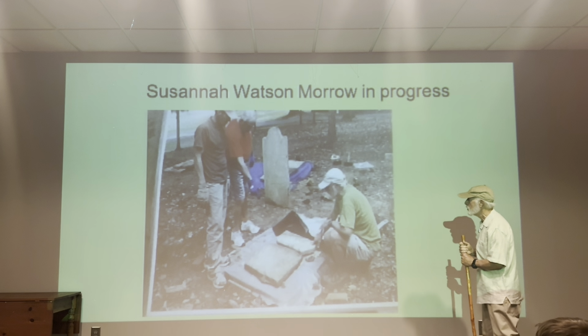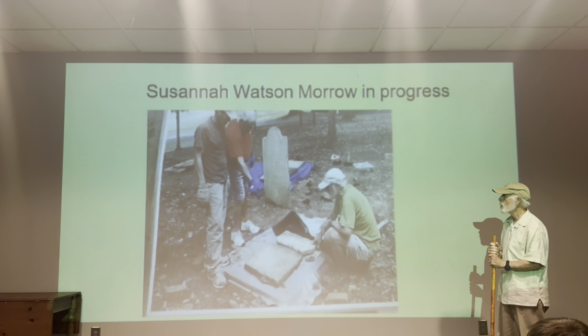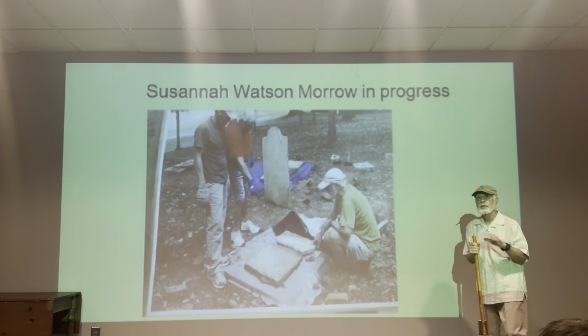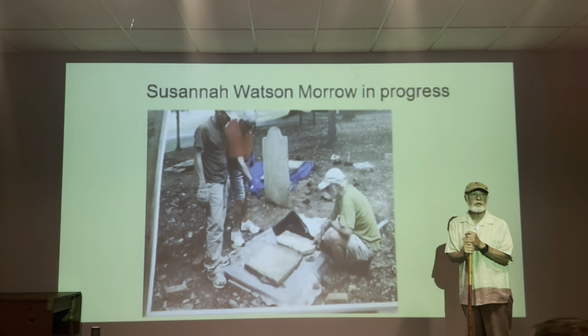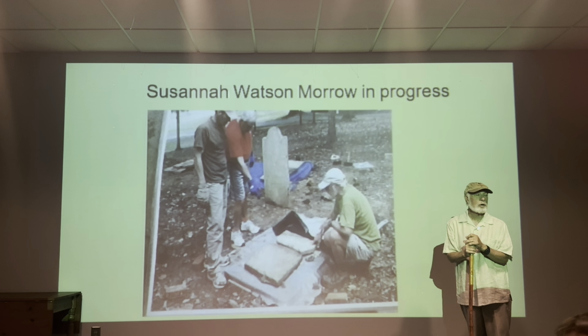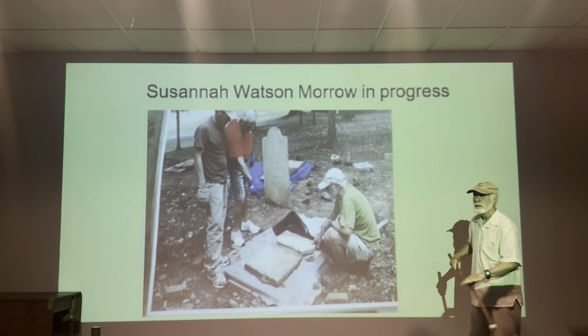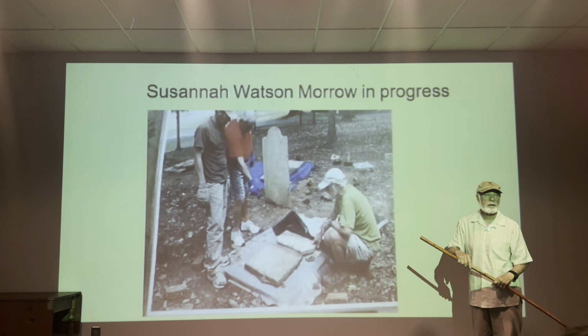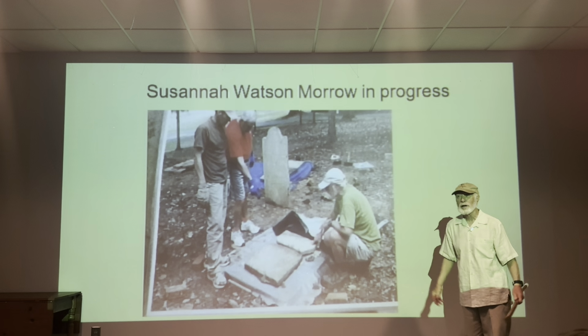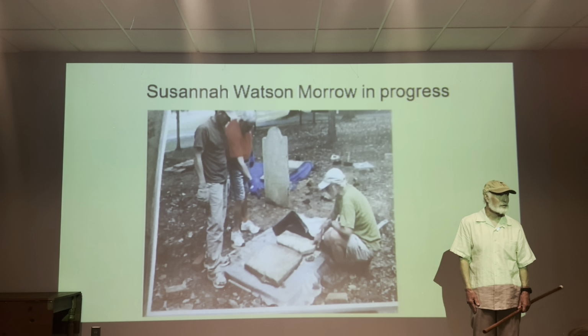The second stone that I did, which was my most challenging stone, was Susanna Watson Morrow. And her dad, and we'll talk about him shortly, is a Revolutionary War veteran. This cemetery has 5 Revolutionary War veterans in it, 1 War of 1812 veteran, and I may have 6 what is referred to as original DARs. What that means is Susanna's dad is about 30 feet from her, and he was a Revolutionary veteran. You don't have to do a lot of research to figure that one out. The daughter's here, the dad's there. She's a daughter of the Revolution.